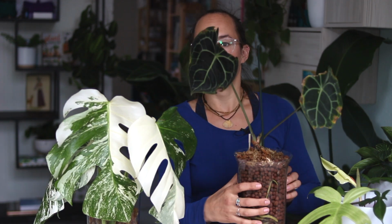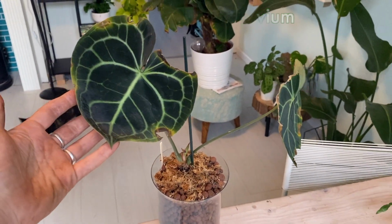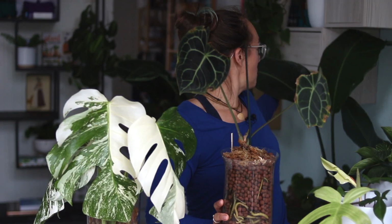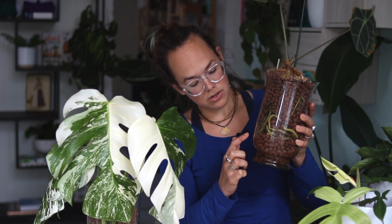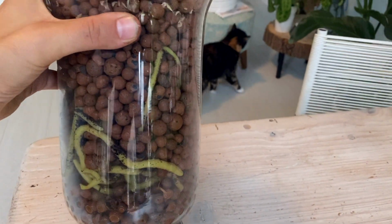And then Claire, my Clarinervium, isn't doing very well at all. I'll get her, let me show you. So remember what Claire looked like in the last video? Yeah, this is what's left. Two leaves that look kind of burnt. It looked like sunburn, but she's about 3 meters away from the window with my Strelitzia blocking all the direct sunlight. I noticed she was dying, so I asked some advice from my friends and moved her into Lica, passive hydroponics it's called. So there's no water touching her roots, but it's underneath, so she can use capillary action to pull it up when she needs it.